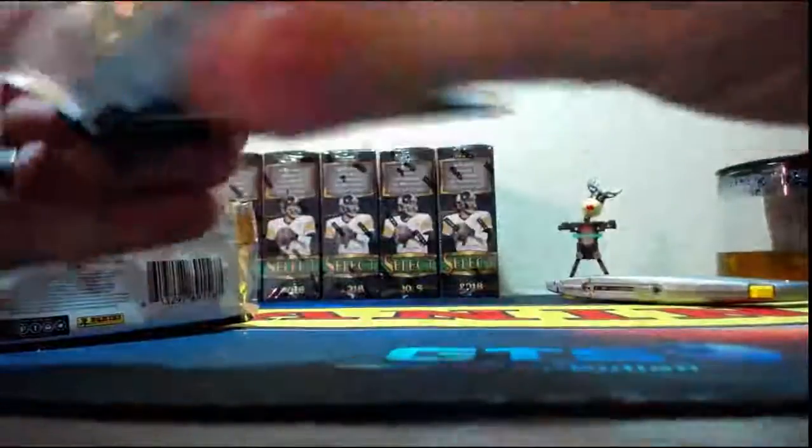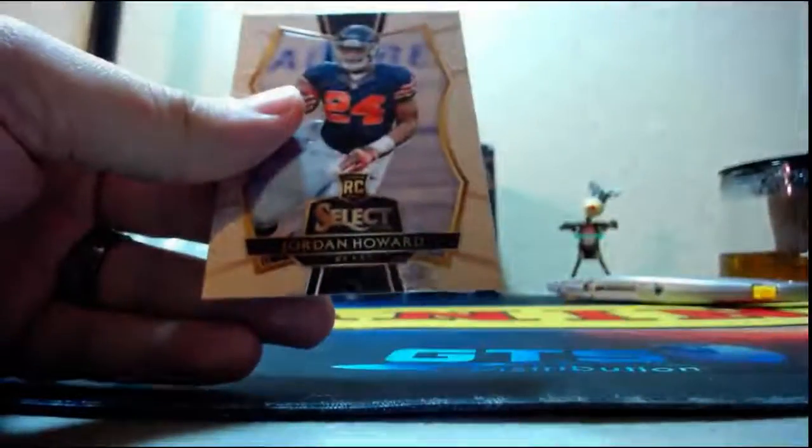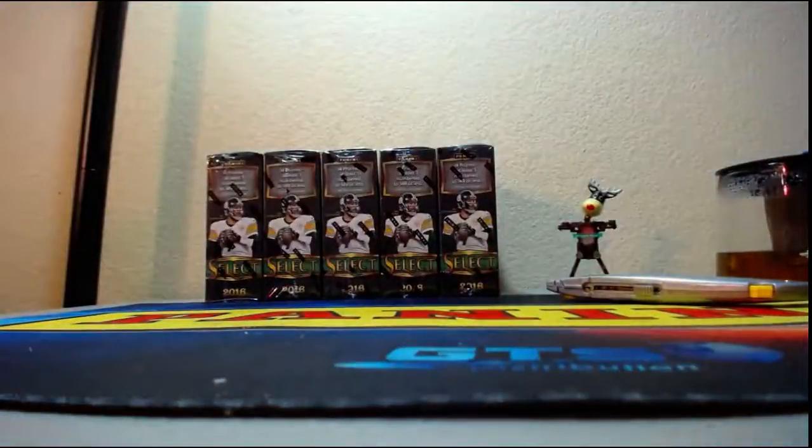Prism Rob Gronkowski. Prism of Darren Sproles. And RB1! Going to Big Sean, not a bad one to get. RB1, first running back drafted, you will get. Yeah, tie-dye Brady. That was 25.